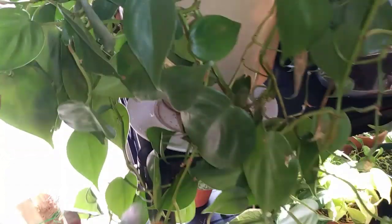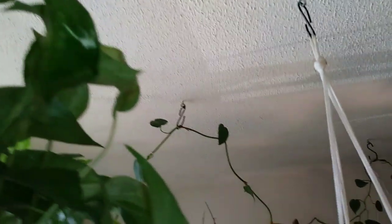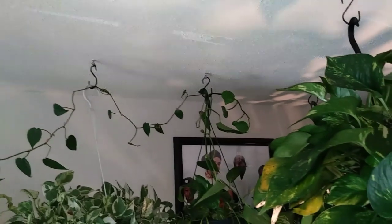Her spot has not moved because I have her not chained, but linked up on the ceiling, you guys, because she's so long. I'm going to try to quickly trace how long her vines are. As you guys know, they get just as long as pothos. Her vines are just ridiculously long, you guys.